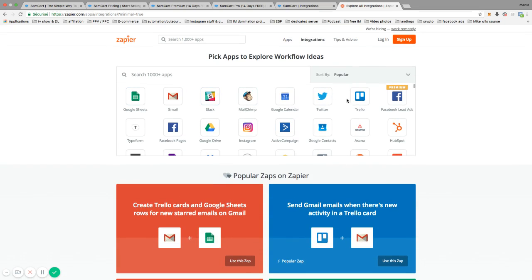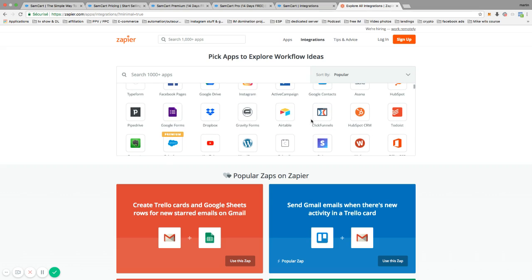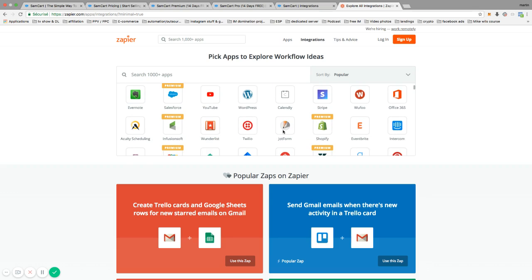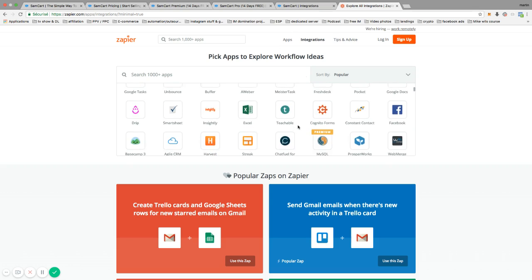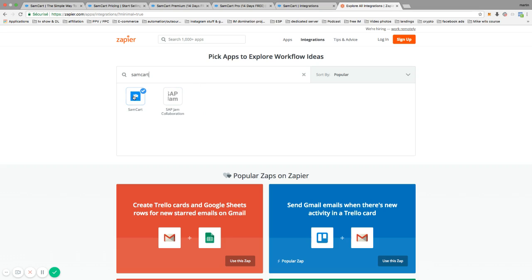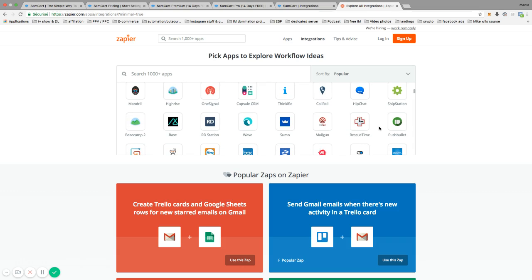So if you're using Slack or Trello for your project management, Instagram, Facebook, Dropbox, YouTube, everything, Evernote. If you're compatible with Zapier, you're compatible with all these applications here. So there is no limit to what you'll be able to do if you get Samcart, because Samcart is integrated into Zapier. If we look for Samcart, we will find it in here. So Samcart is in this list, which means that Samcart is compatible with all these applications you see here.